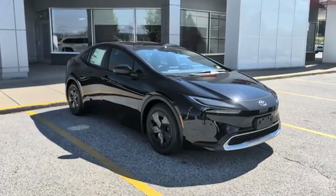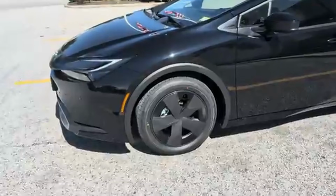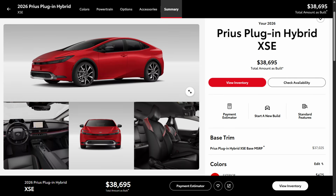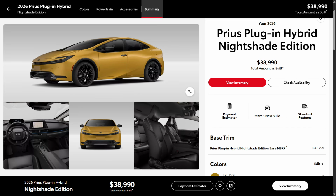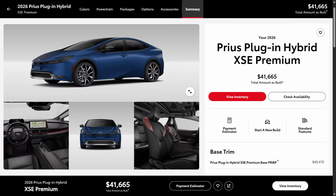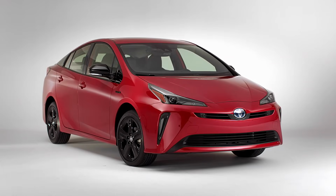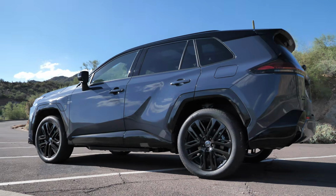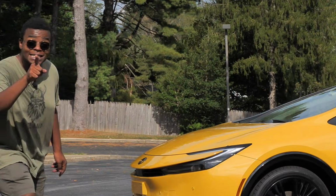That will also be the trim that gets the best gas mileage because it has the smallest wheels and the least rolling resistance. Then we have the XSE for $37,000, XSE Nightshade for $38,000 like this one, and then the XSE Premium for $40,000. And then of course, if you still wanted a plug-in version of the RAV4 for 26, that is coming back as well. I'll be seeing that soon.